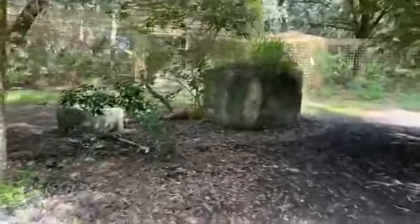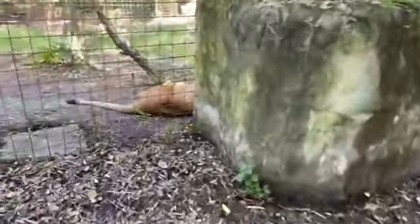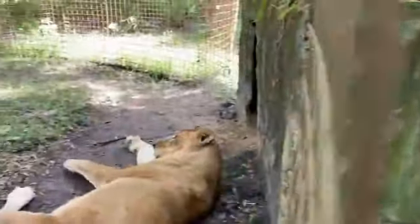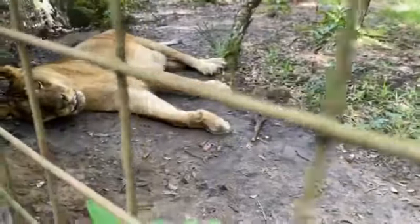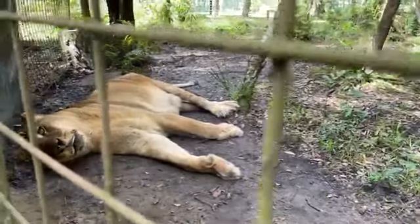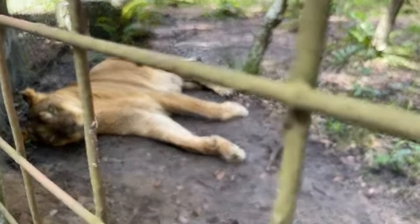Here she is. Hey, I see a Nikita tail. Hi, Nick Nick. I might have to go see her from the other side. Oh, hi, lady. She's like, I know somebody's there. Hi, it's your favorite girls. Hi, babe. It's going to be hard to show you this angle. Hi, sweetheart. She's sleeping in a nice shady spot.